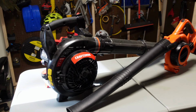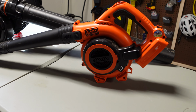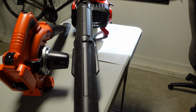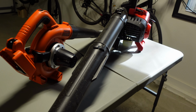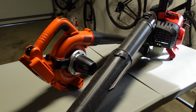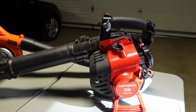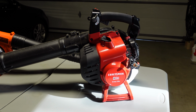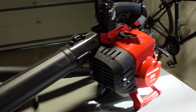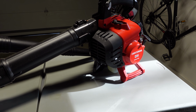First things first, I want to talk about the power provided by each leaf blower. Now, again, these are both relatively similar in price. They're both actually about $100, which, again, is not too expensive. I want to say the Black & Decker was maybe 70 or 80 with the battery included. The Craftsman, on the other hand, was about 100 even. And I kind of like the color scheme on the Craftsman. But anyway, you can see obviously this one's gas. It's got a fairly large engine. This one's electric. It's relatively small and lightweight. We'll talk about that in a second as well.